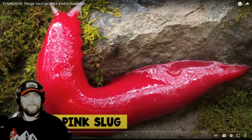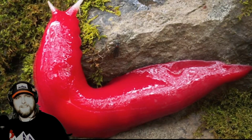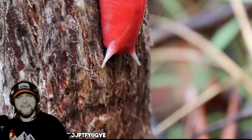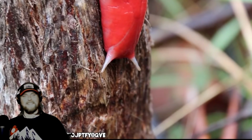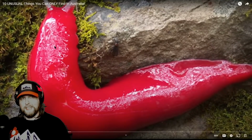Hot pink slug. Usually, slugs would gross me out a bit, but I'm feeling some serious respect for this hot pink slime ball. Sometimes you have to really look to see a slug, but this fuchsia fella is loud and proud. The first moment that I saw that, it is legit hot pink, I gotta admit. Look at that, it's such a weird substance.